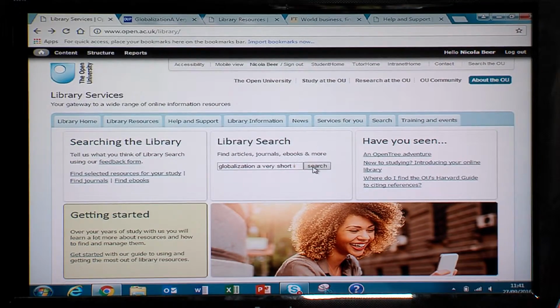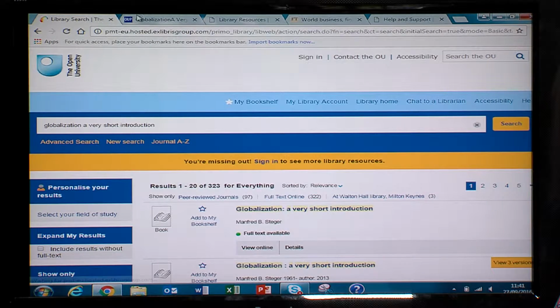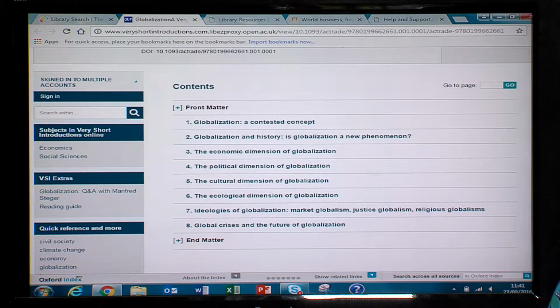Yes, true. And that's something that we can actually show quickly on here. One of these books that Nicola's just talked about is one of the Very Short Introductions, and you can search for this very easily by putting the name into library search. And click on here. Then I'll just show you what it looks like once it's open. Okay. So that's gone up to have a look. But you can get into it. This is what it looks like. And if you scroll down, you can actually see the different chapters. Brilliant. There you go. Okay. Excellent.